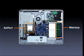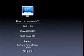But what's it like to own one? Well, what if you want to buy one? Well, we have a configuration that starts at $1,299 US. That's for a 17-inch iMac.